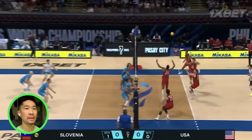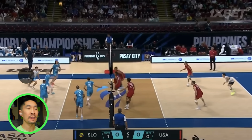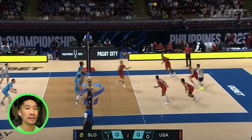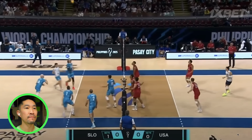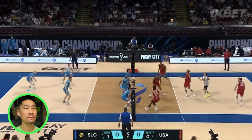Great pass in the seam by Ethan Chaplin. Good transition. Pancake. Take a look at that pancake again. Transitioning from passing into the left seam is really hard. The outside hitter has to transition in and then come all the way out here. Pancake from the opposite. Beautifully executed. Great dig from Jordan Ewart.